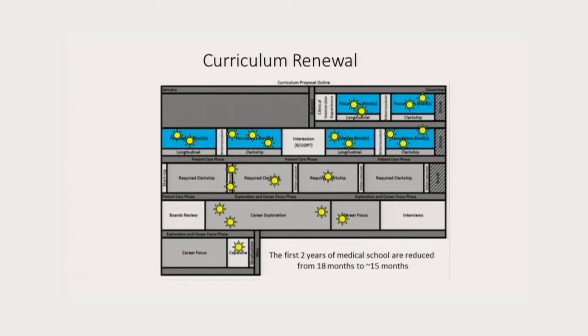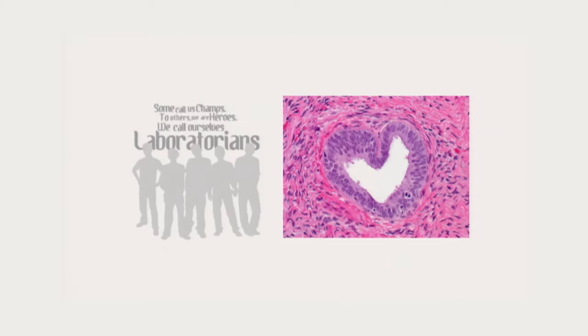So in our new curriculum, if the sun is pathology and lab medicine, we want it scattered throughout the entire curriculum. Everywhere a medical student looks, from the day they walk in to the day they leave, they are seeing what we do, seeing how critical it is to understand the basis of medicine. So I don't know if you can see this, but I thought this was cute. We want them not only to love pathology, but to realize how important it is.